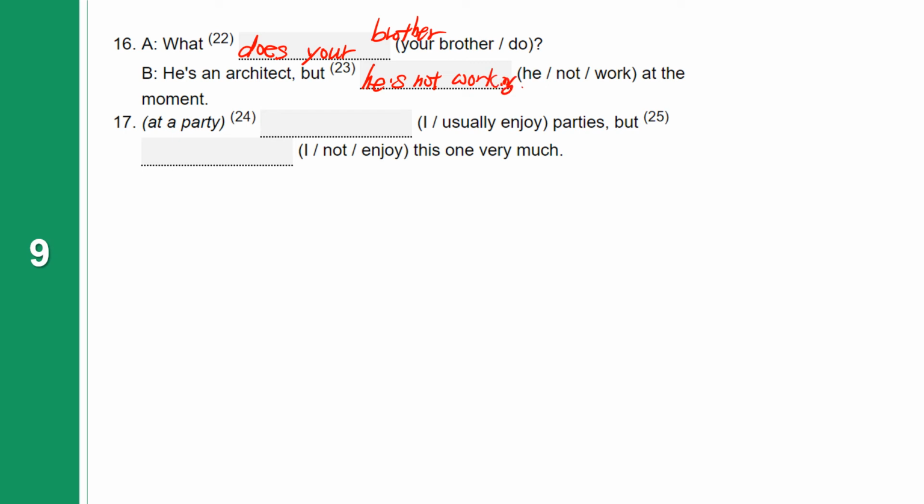So this is something that happened at a party. So here, you usually use a simple present. I usually enjoy parties, but this one, I'm not enjoying this one very much.